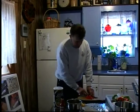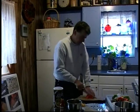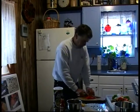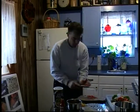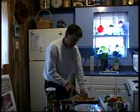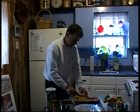I cut them with the skin on the outside, quite simply because it's easy to cut them that way. And I, again, dice them up, not too small, but not too big. When they cook, the pepper's going to get soft anyway, so you don't have to make it real small. And you could use just one colored pepper if you wanted. I like all the different colors because it makes them look a little more appetizing when you're done. They all taste the same, they seem to me. When they get upside down, they get hard to cut.